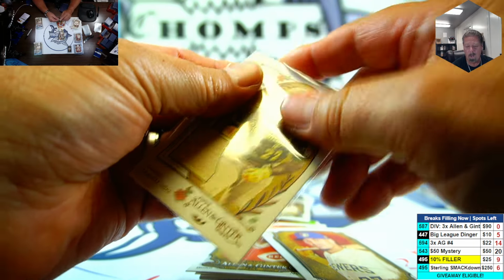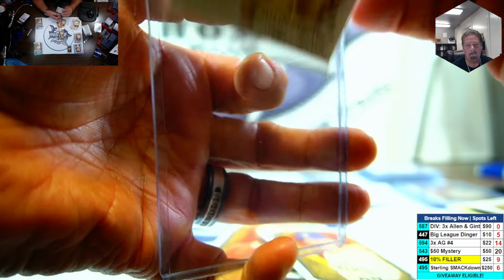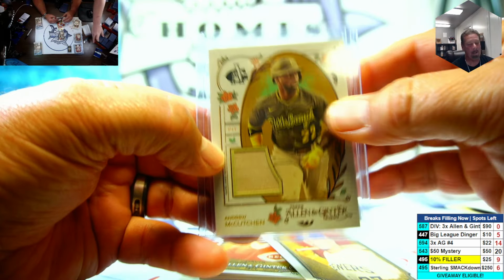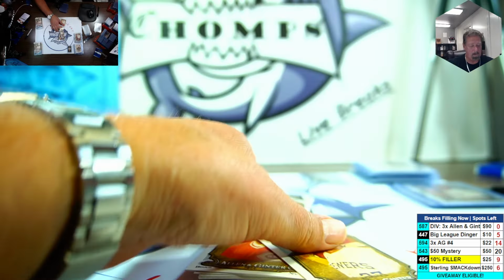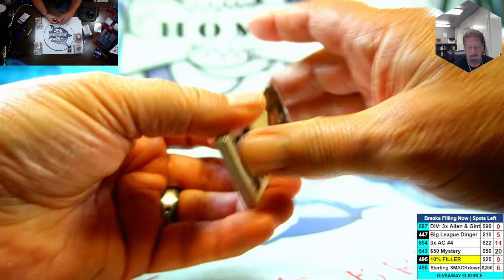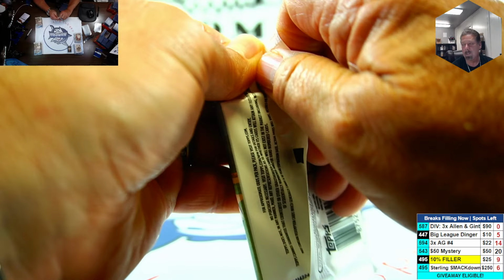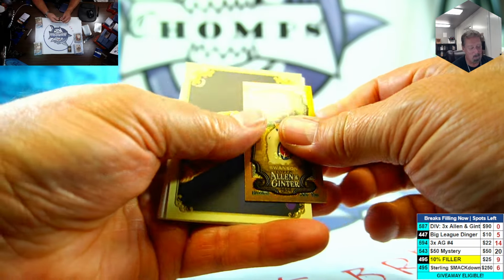So, Rose, man, you are getting hit after hit after hit right now. A lot of NLC coming out. But we need ink. Or scorecards, something rare. Let's go. How about the mystical chicken nugget card? I don't know. We need some.